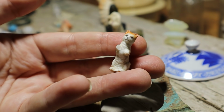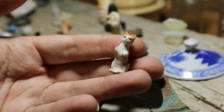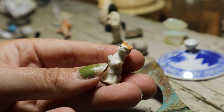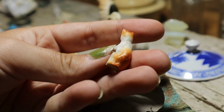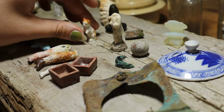We always talk about wanting to find cats, but I never considered that we'd find a cat this tiny. It's like Frozen Charlotte size, but it's a tiny little ginger cat, and it's going to live in the doll's house, and it might be my favourite thing in the doll's house. It's just sat in some seaweed, just waiting to be picked up.